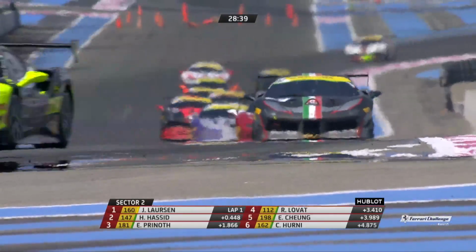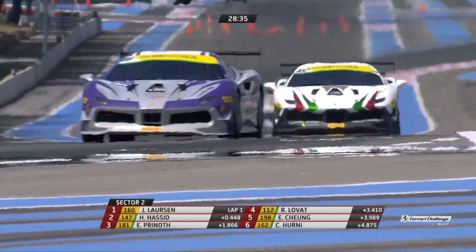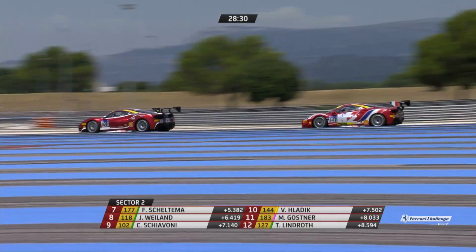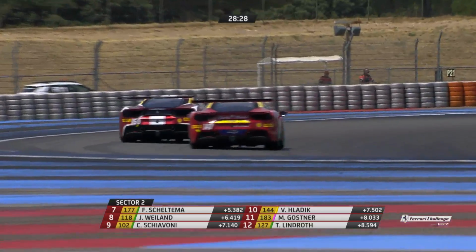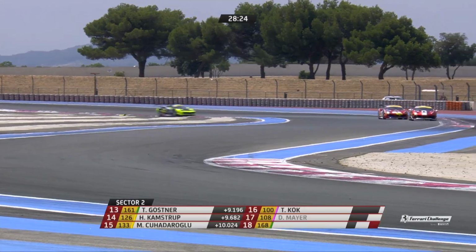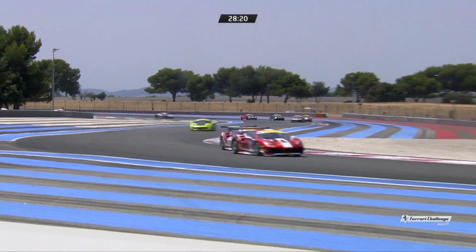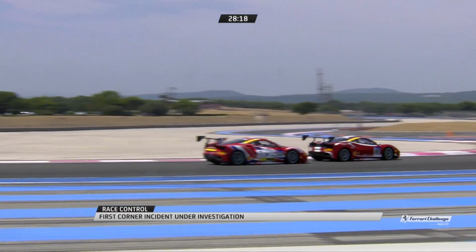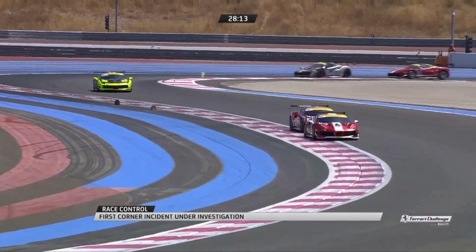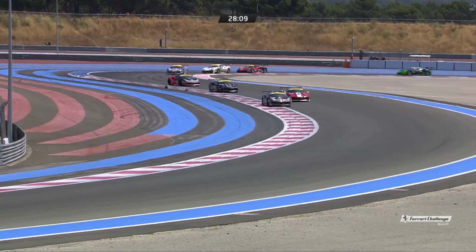So Lawson then, Hassid, then it's Prinot, Lovett, Chung, and Christoph Herney is P6. Von Skeltermar, another one of the drivers that made good on the start, making up 2 places. He's gone from P9 to P7, and Henry Hassid is really hassling Johnny Lawson, and rather than the start being under investigation, it is the first corner incident is under investigation. So Johnny Lawson has for company his rearview mirrors full of the Henry Hassid car.